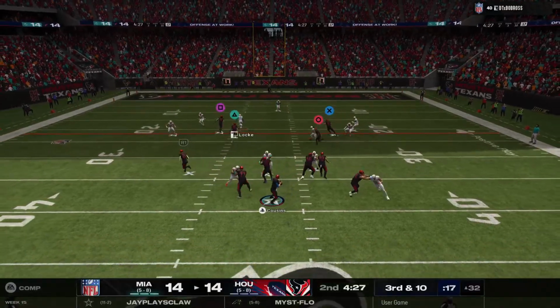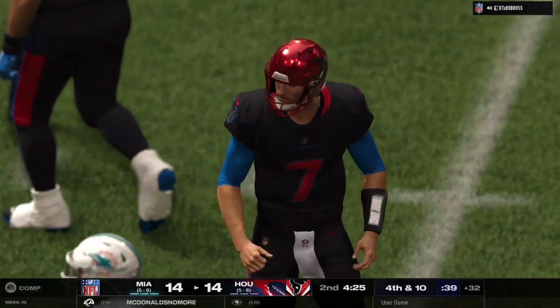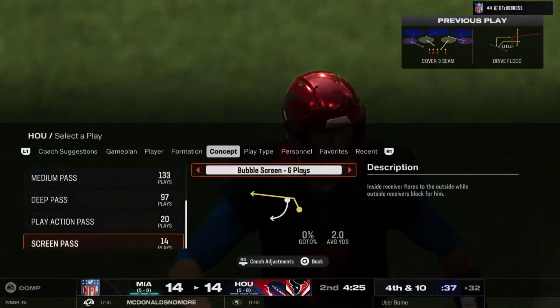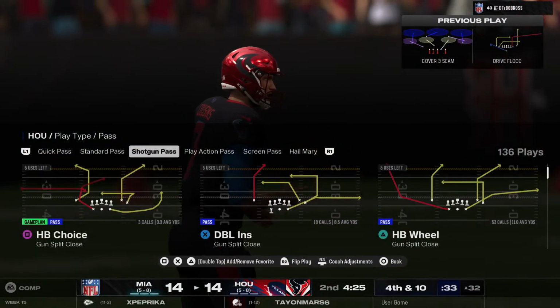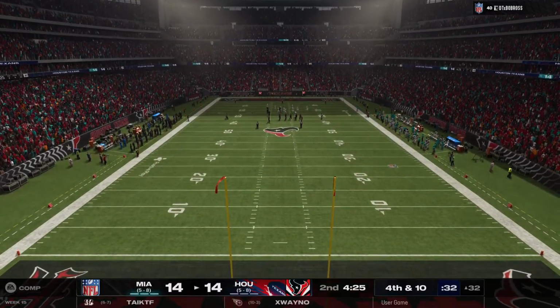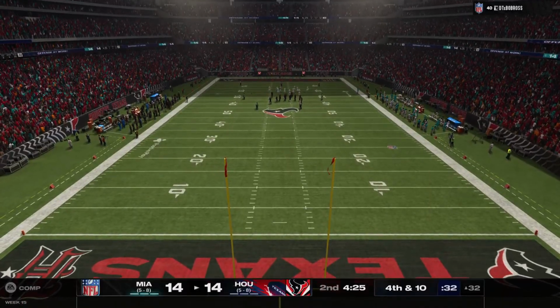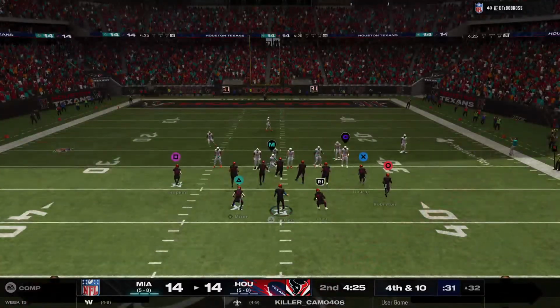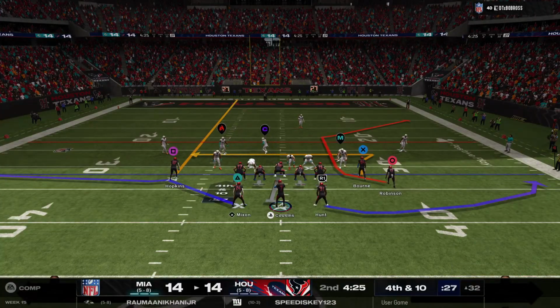To the air again, it's Cousins. And that will be incomplete as well. This defense has certainly played well so far in this game, and the coverage has been tight on just about every throw. Forced a few here so far in this game, and now it brings up 4th down. The 3 straight incompletions, they don't care. That hasn't dissuaded them. They're going to go for it on 4th.